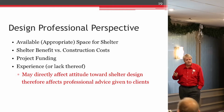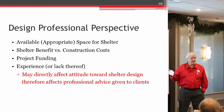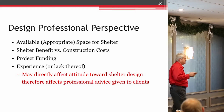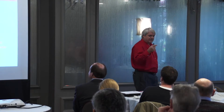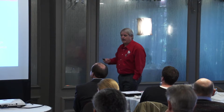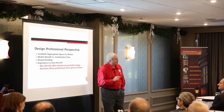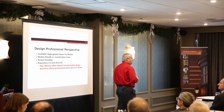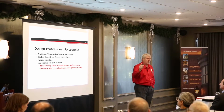Experience, and this bothers me. I've seen many architects who have never done a shelter, and that reflects the attitude that they have toward that shelter with the owner. I've seen architects that have talked owners out of doing shelters because they didn't know what they were doing. How sad is that? Had a perfect opportunity, had a client that was willing, but said, you know what, it's not worth it.